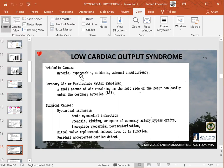Metabolic reasons: hypoxia, hypercapnia, acidosis, renal insufficiency. Coronary arteries embolization with small air emboli around the coronaries, which can give you ischemia. The surgical causes may be myocardial ischemia, mainly poor perfusion related to infarction, stenosis or kinking of vessels or spasm, mitral valve surgery replacement affecting the myocardium or the endocardium or the coronary itself.